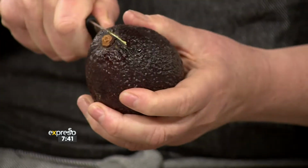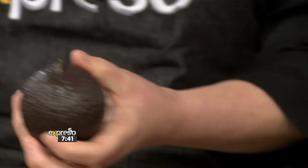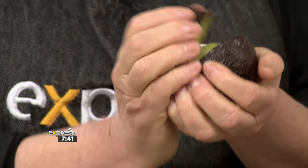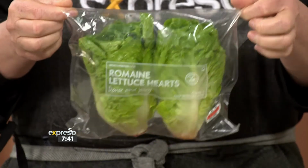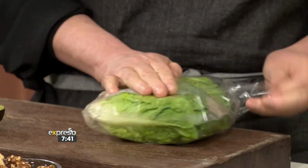So let's see, you're cutting up some avocado. I've got some beautiful Haas avos, which are my favorite at the moment. The dark, hard skin ones. They've got a beautiful vibrancy of colour. And the base of this salad is romaine. Not everybody says romaine here, but when we do shoots, it's romaine.